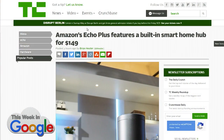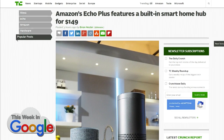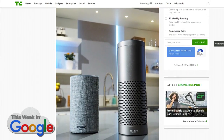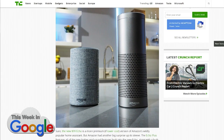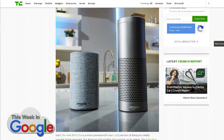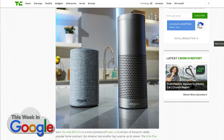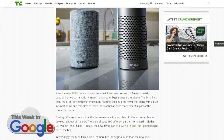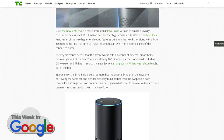All right. Well, the Plus, it's kind of hard to call. The Plus is the more premium of the devices that they showed off today, although it's still cheaper than the original Echo. It's $149, which is $30 cheaper than the original Echo. But the Echo Plus retains the bigger form factor of the original. They've redesigned a little bit of the material to make it look a little sleeker, a little bit more refined. It has a built-in smart home hub for smart home control.